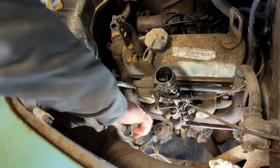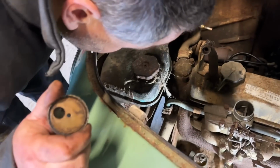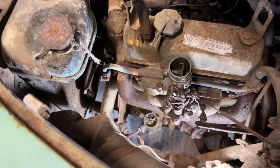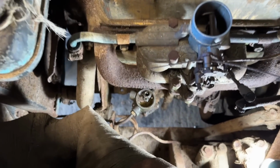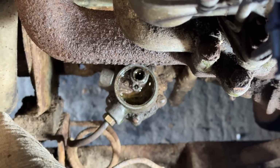That really probably didn't do much. Oh, do you know what? That's going to look like a complete bull, isn't it? Right. I'm going to try and clean that out. I only tapped that as well, didn't I? I couldn't get a swing on it.